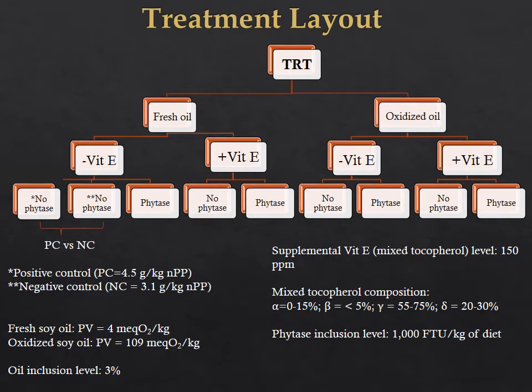Now here's the dietary treatment layout, and here we see the three factors: the oil quality, vitamin E supplementation, and phytase supplementation. We have two levels of oil quality, fresh oil or oxidized oil, and the measure of oil quality for this study was the peroxide value, which was determined to be 4 milliequivalents of oxygen per kilogram for the fresh soy oil, while the oxidized soy oil had a peroxide value of 109 milliequivalents of oxygen per kilogram. The oil inclusion level was 3%. The oxidized oil was generated by placing fresh oil in the oven at 95 degrees for 84 hours.